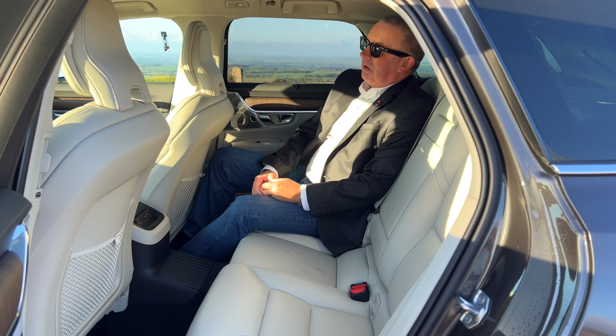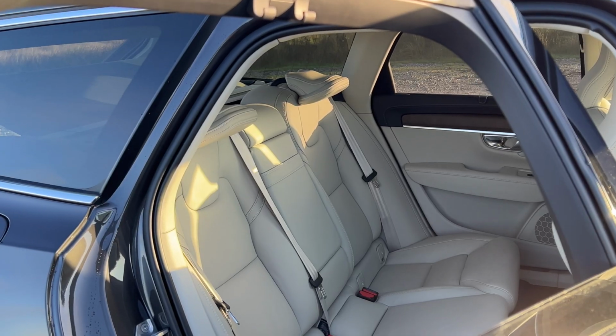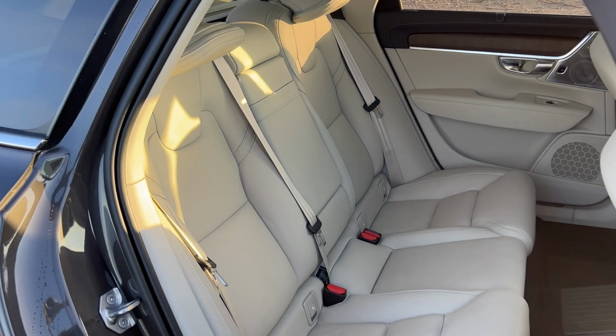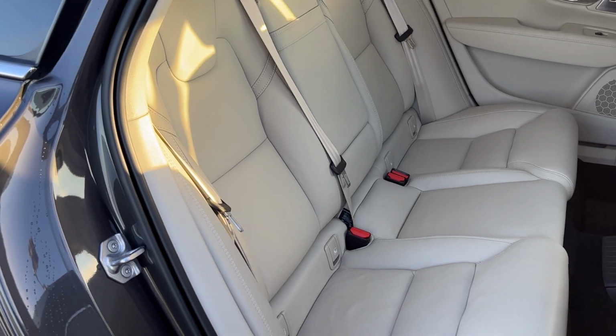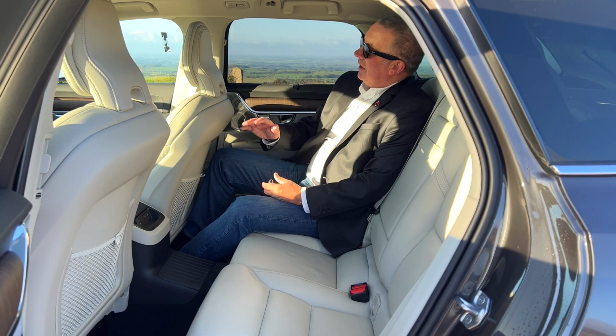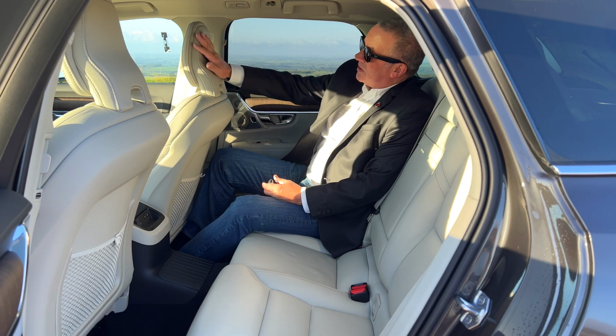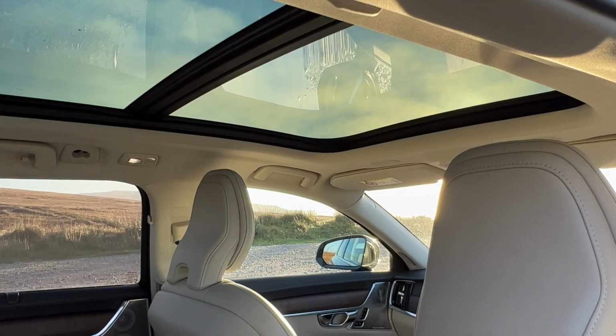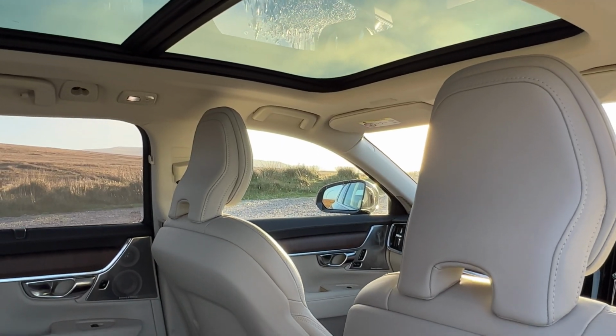The interior of this car is absolutely beautiful. The seats are really comfortable. You know, being a Volvo, it's going to be a safe car. It's got the side impact protection system and airbags just about everywhere you look. Even the backs of these seats, if you're a back passenger, there's nothing to hurt you if you do fly forward.